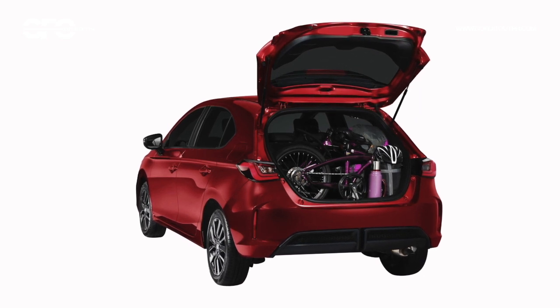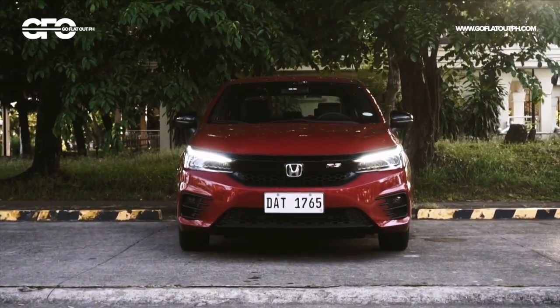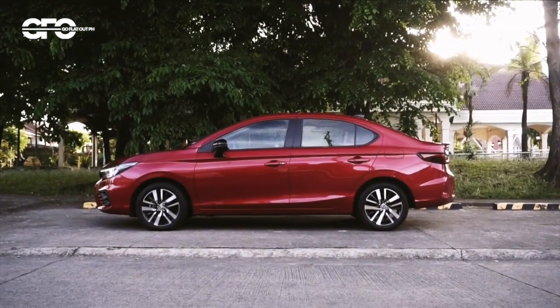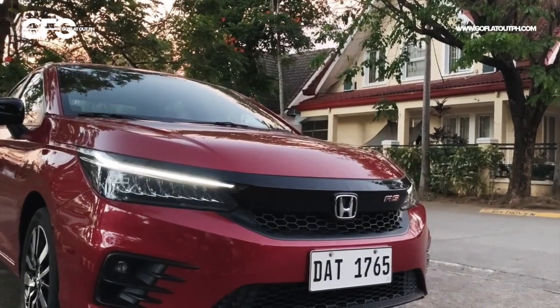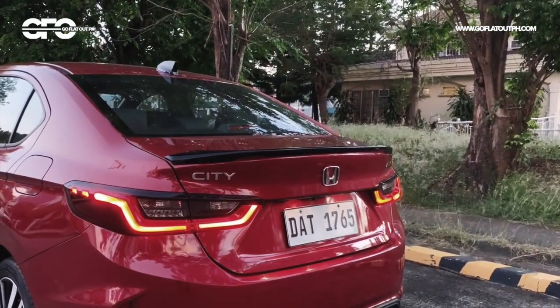Here in 2021, we still think that the Honda City is a better car compared to the Toyota Vios. It drives well, has a spacious interior, and the fact that all variants are generously equipped. Combined with having the most powerful engine yet still being fuel efficient, the Honda City is still the best subcompact sedan you can buy today. And it certainly helps that this is an all-new model and not just a facelift.